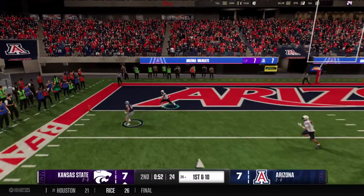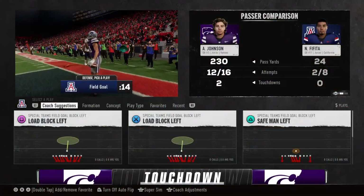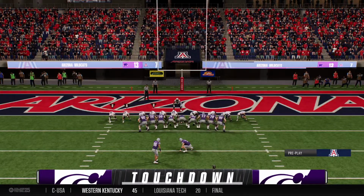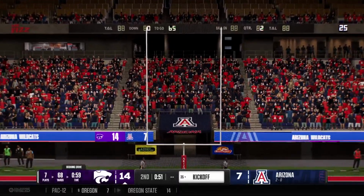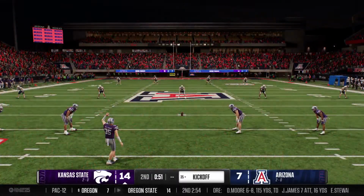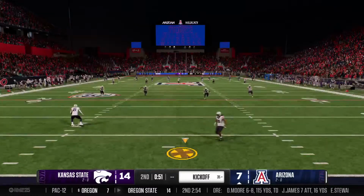Throws to the wideout. He's got it. They will score. Touchdown, Kansas State. And I just love the execution by this offense. Late in the half, man, you want to take the lead. You want to get that momentum on your side, and they do it. They finish it with the passing game. And I'll tell you what, keep that passing game up. You can keep this lead, keep the momentum, and keep putting up numbers.